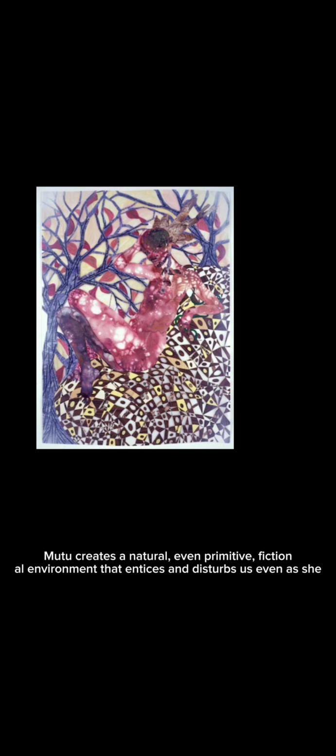Wangechi Mutu is a contemporary artist from Kenya who works in a variety of media, including painting, sculpture, and collage. One of her most well-known works is a series of collages called Praying Mantra, which she created in 2006. Each collage features a female figure, often with animalistic features, surrounded by a variety of abstract and figurative elements. The collages are layered and complex, combining a range of visual motifs and cultural references.